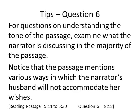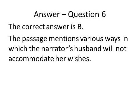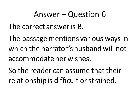Notice here that the passage mentions various ways that the narrator's husband won't accommodate her wishes. Have that in the back of your mind as you try to choose your answer to the question. Let's have a look at the answer. For question 6, the correct answer is B. The passage mentions various ways in which the narrator's husband won't accommodate her wishes. So the reader can assume that their relationship is difficult or strained if he's not doing what she wants and she's not doing what he wants.